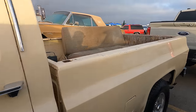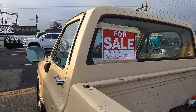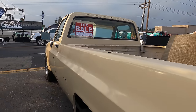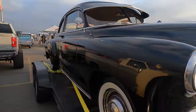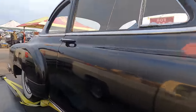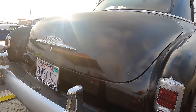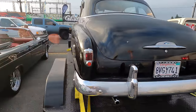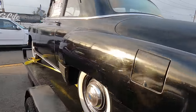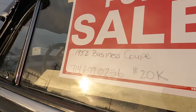The square body is for sale. Here's the information, 6,005. Have this Chevy two-door that's on a trailer. I can make out the sign on the other side says it's 20,000, so we'll get over there and show you the sign. Come in here and I'll show it to you. There's the info on that one.